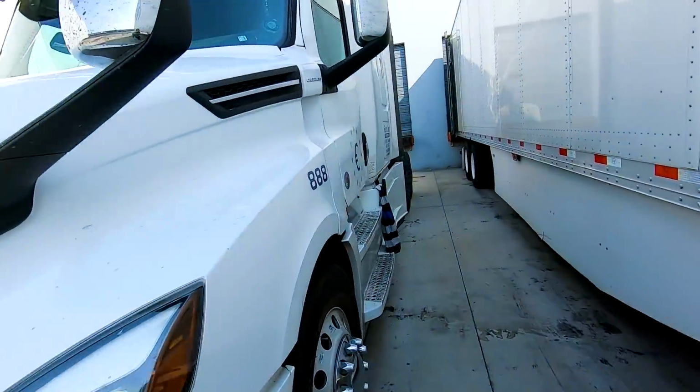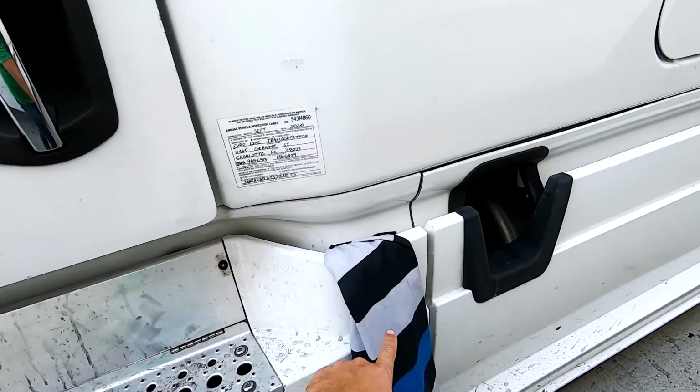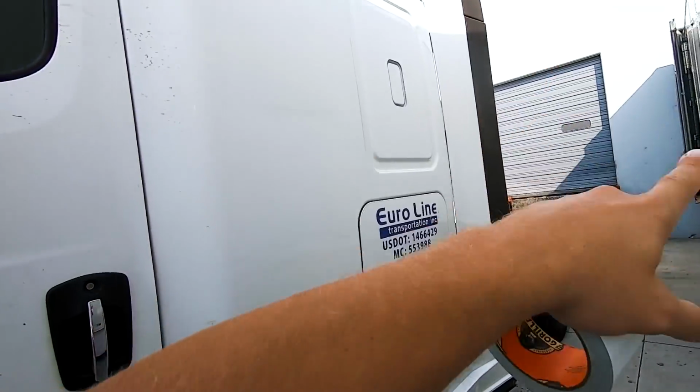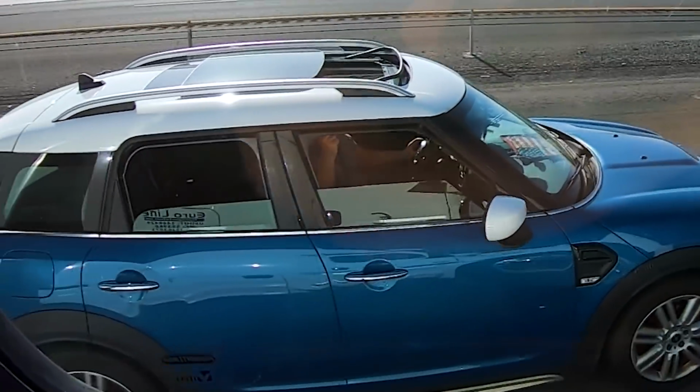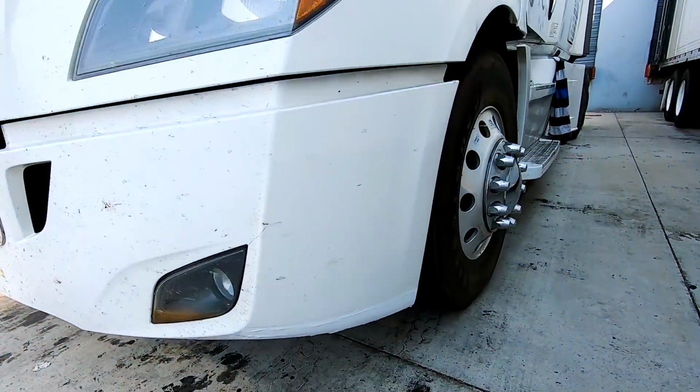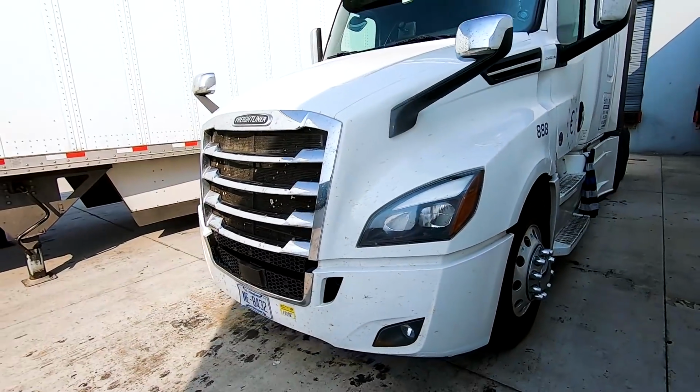And if you guys are wondering, we still have our flag. If you guys don't know what I'm talking about, we had this flag hanging on a trailer going from east to west coast, and we had a crazy road rage incident. If you guys don't know what I'm talking about, watch the last video. Yeah, I think this looks way better. Before and after pictures really tell a difference.